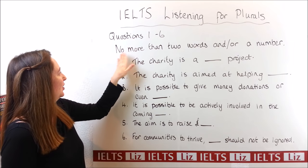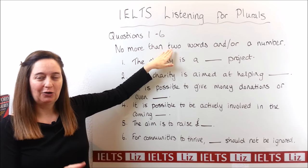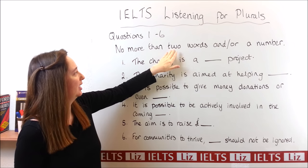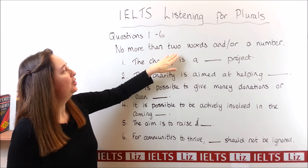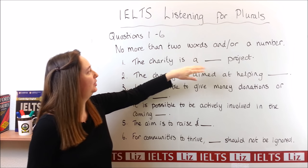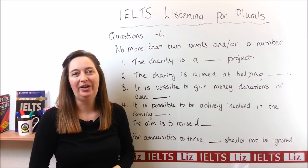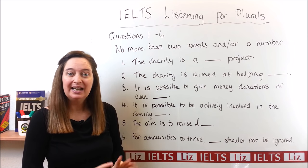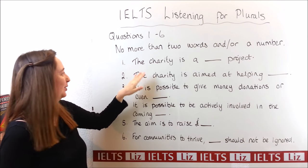Now, the instructions are no more than 2 words and or a number. Many students do get confused, so I will explain. You could have 2 words, you could have 1 word, but you cannot have 3. You could have 2 words and a number. You could have 1 word and a number, or you can just have 1 number on its own. Now let's just quickly read the questions so that I'm sure you can see it on the board.